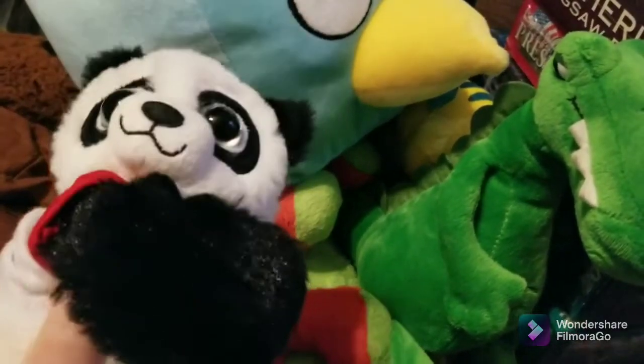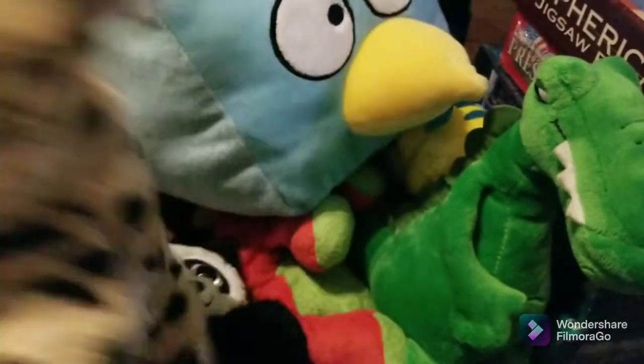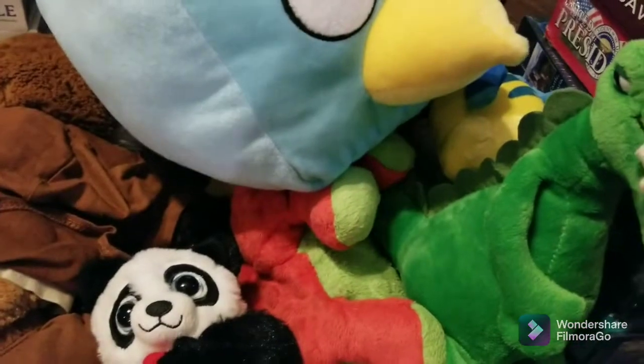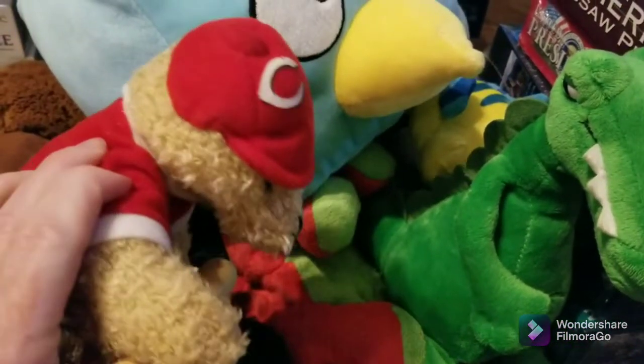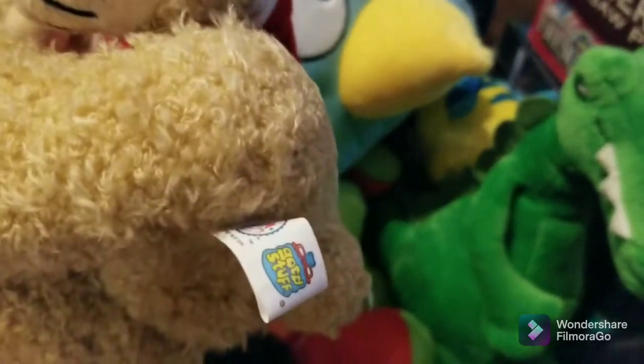A little slap bracelet panda. A little cheetah from Wild Republic. Been picking up some Wild Republic lately if I'm looking for extras to throw in. A Cincinnati Reds plush bear from Genuine Merchandise MLB.